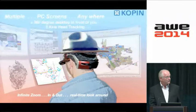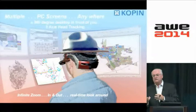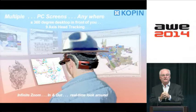You can put up multiple screens. You know how you look at your icons on your phone and you see several little icons and you can hit one, it opens up the screen. Well, in this particular case, I could take an input from all of you, pull all your faces up, put them there, and be doing something.